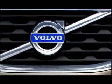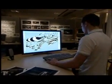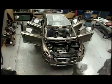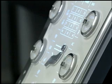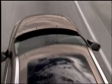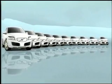At Volvo, we have an undying passion for doing things for a reason. To understand why we do what we do, you just need to remember these 4 simple letters: VIVA. Volvo Intelligent Vehicle Architecture. It's a unique approach to building cars that integrates everything from the car's crashworthiness to its dynamic styling and exciting driving characteristics. And it informs every car that rolls off the line.